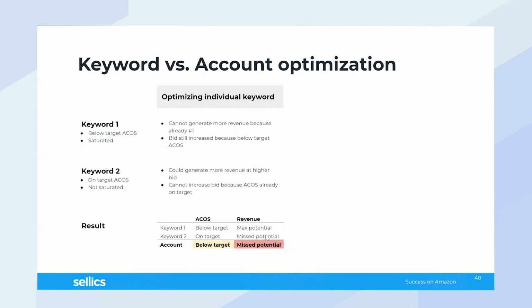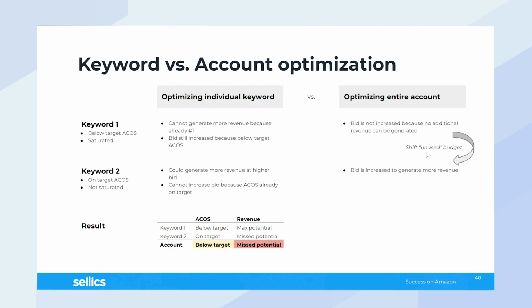Now, what would machine learning do? Well, machine learning would look at the entire account and optimize the entire account. And machine learning essentially will say, well, the bid should not be increased because there is no additional revenue that can be generated. So we're going to keep this bid where it is for keyword one. But we can shift the unused budget to the second keyword, right?